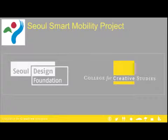So about a year ago, the Seoul Design Foundation approached the College for Creative Studies to be a part of a kind of global consortium of participants in proposing mobility solutions for the city of Seoul. And so we put together a cross-functional team, or a collaborative team, if you will, and we call it a holistic approach.